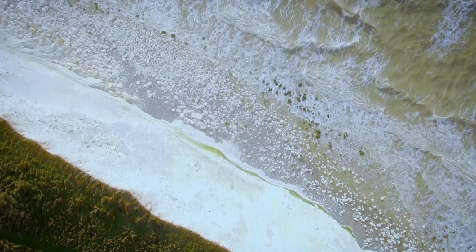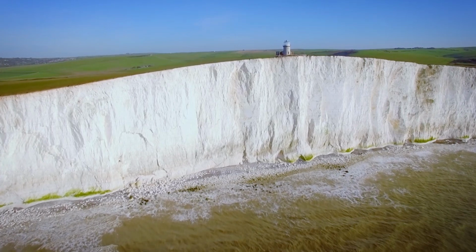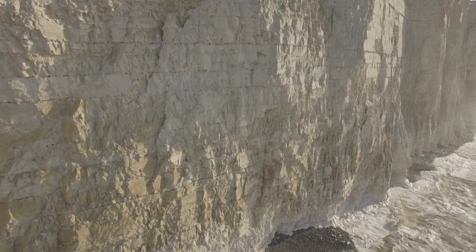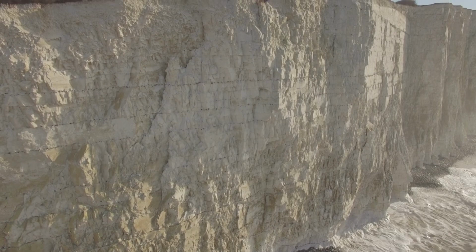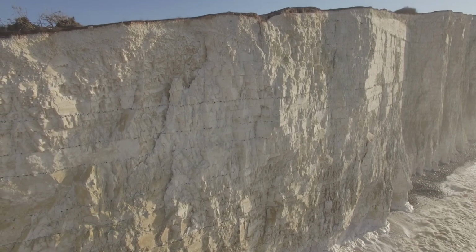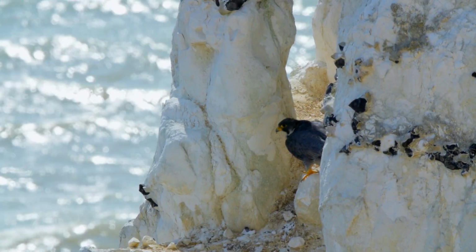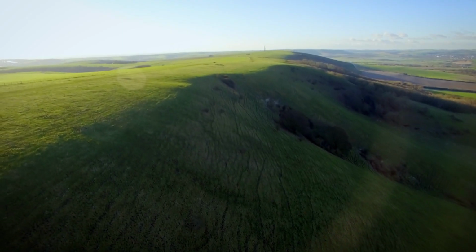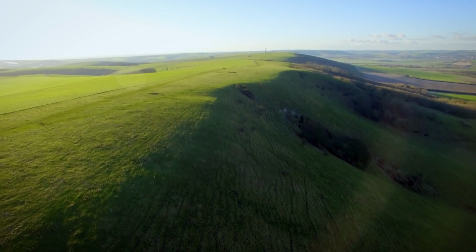In the heart of southern England, Britain's newest national park rises out of the ocean, the South Downs. Once an ancient seabed, it was forced out of the sea by the same tectonic forces that created the Alps around 65 million years ago. It is home to one of the rarest landscapes on the planet, chalk grassland.